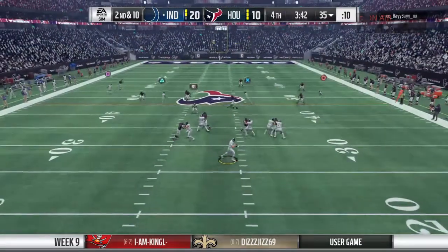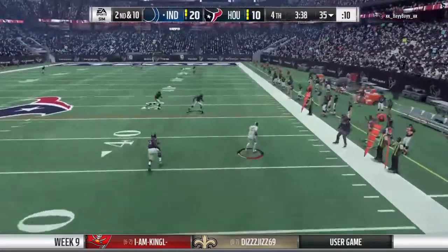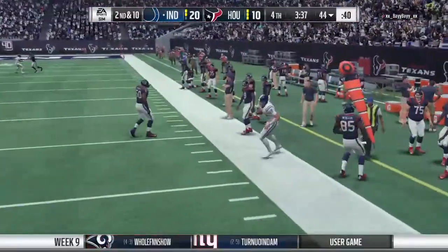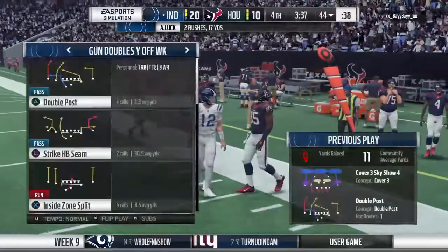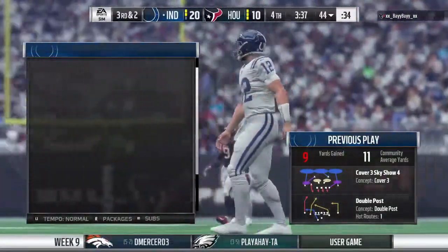Here's Luck now on second down. Now he steps away. And he'll be out of bounds up near the 45 at the 44. It's a gain of 9 yards. And they're going to face a third down.